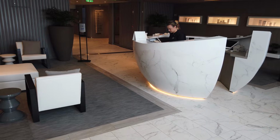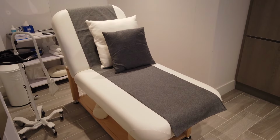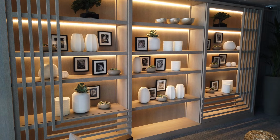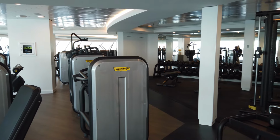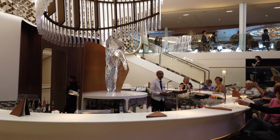The spa and the fitness area is huge. And the fitness area itself is fantastic. So lots of choice in the spa. There's a barbers, hairdresser, nail salon, and a really great spa and fitness area. So I think a real big improvement and move forward on the whole spa fitness area. There's lots of bars, there's a nightclub, and many of the familiar names that you'd expect all around the ship.